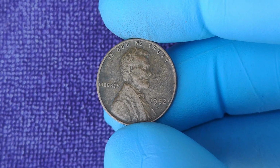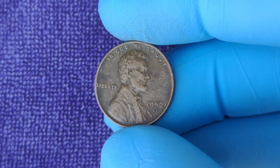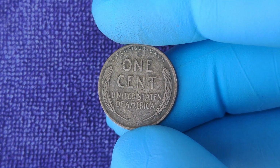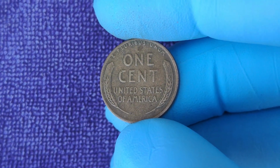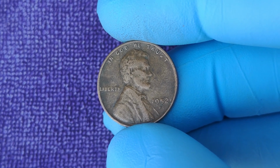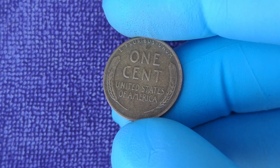Imagine reaching into an old jar of coins, the kind that has been sitting quietly on a shelf for decades, and pulling out a small copper penny that looks ordinary at first glance. It's brown, maybe a little worn, and carries the familiar portrait of one of America's greatest presidents. But what if that simple coin could be worth more than a brand new luxury car? Today, we are diving deep into the fascinating story of the United States of America 1952 mint mark wheat penny, a tiny piece of copper that has captured the imagination of collectors across the nation.